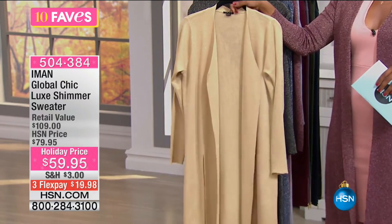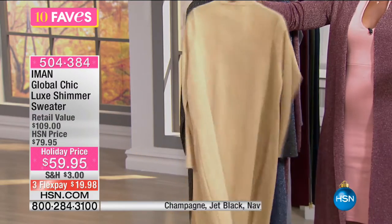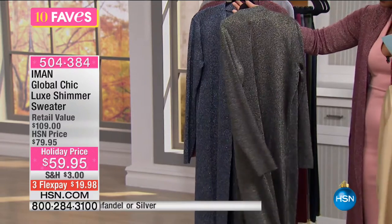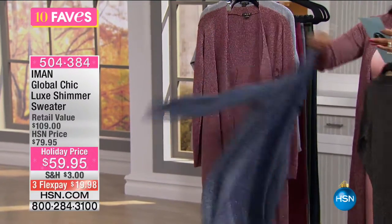But take a look at this Luxe Shimmer sweater. It's a sweater, it's 42 inches long, so I call it a duster. And we've got it for you in champagne. Here, we're calling this one jet black, but you can see that it's got that gold shimmer working all the way through. We've got it in navy, and again, navy has silver shimmer working through.